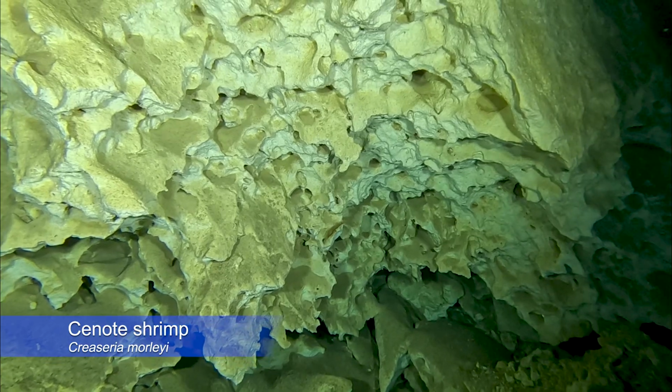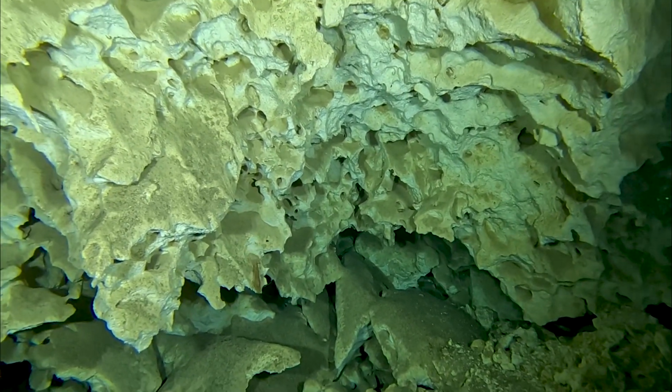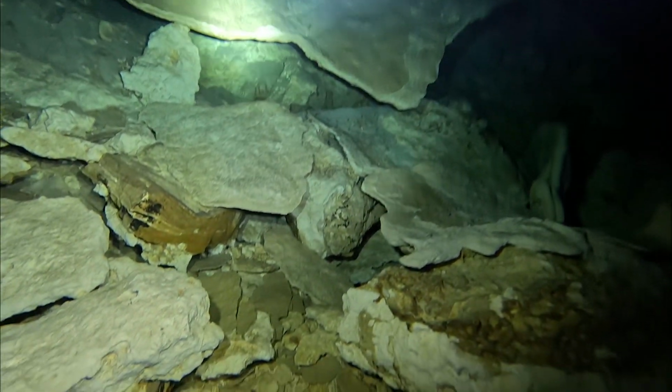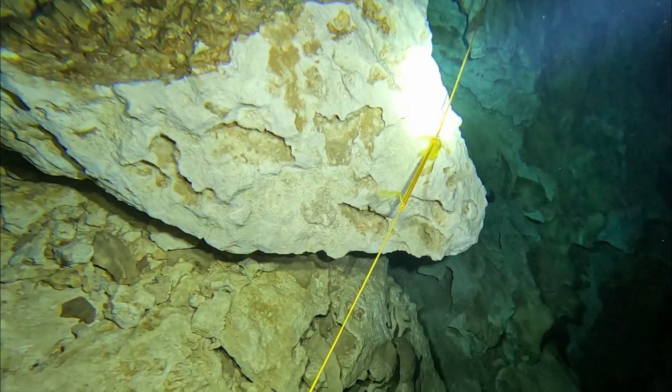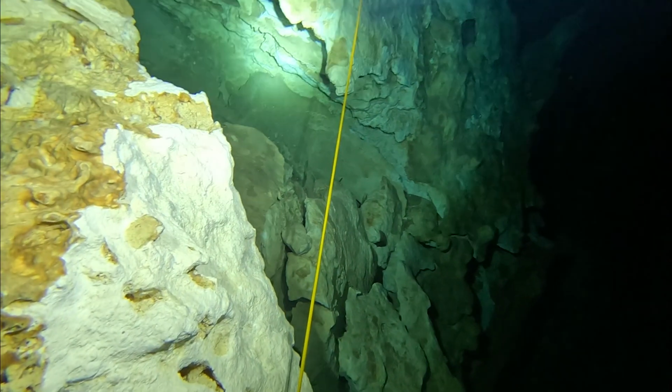I was really excited to see a cenote shrimp. These guys are completely blind because they've evolved in complete darkness. We kept following the yellow guideline and eventually saw this.